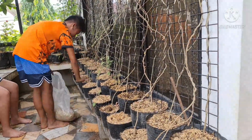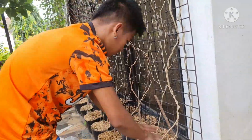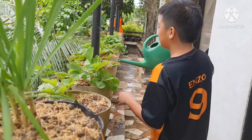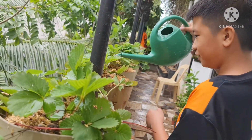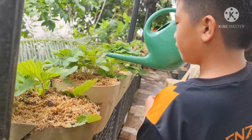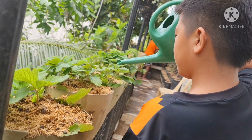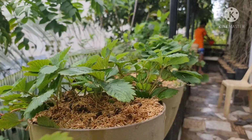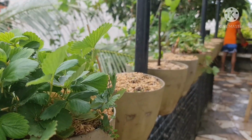The kids help out in the garden chores every Sunday and Saturday. My little farmer is busy with the plants. These are our strawberry plants on the second floor. We started with this patch three years ago, I think, with just one mother plant, and then propagated them through runners. Some of the runners we already have in the farm in the Hacienda Gracia.